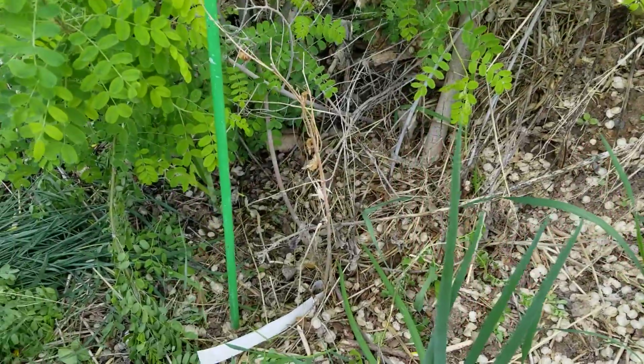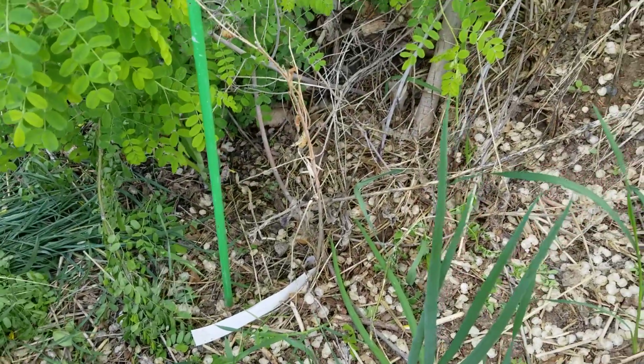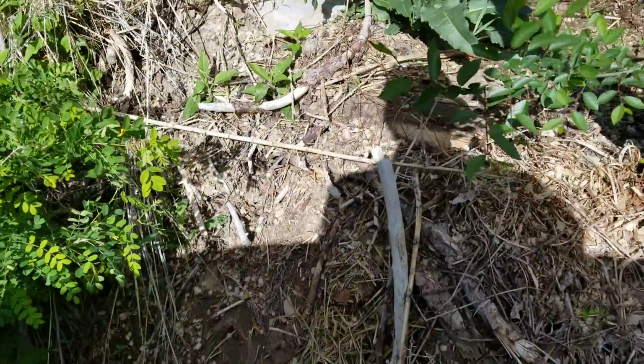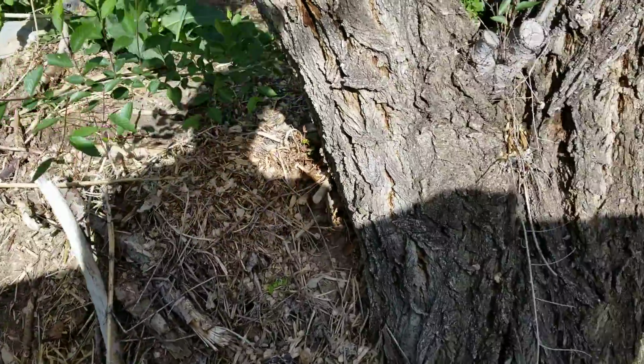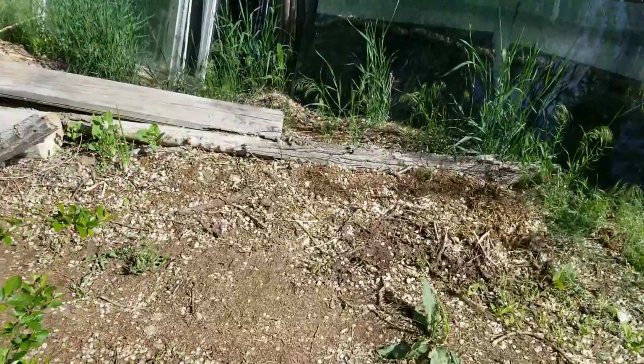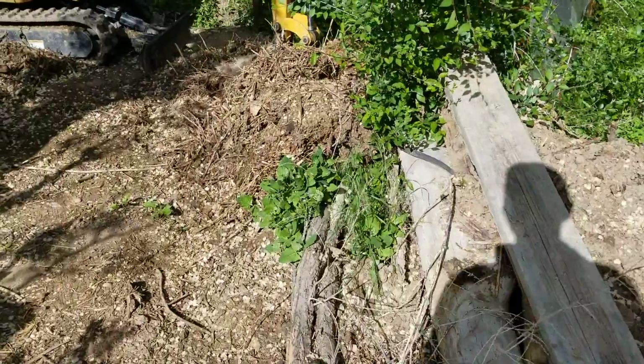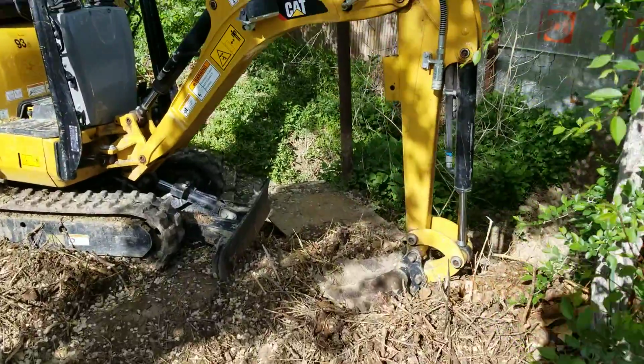I planted a mulberry under here, but I don't think it made it. So I don't know. I'll wait on it. I'll always wait on plants, see if they come back from root or whatever. But this is kind of a challenging climate, and the soil wasn't good at all to start off with. I had in mind to build a greenhouse over here.